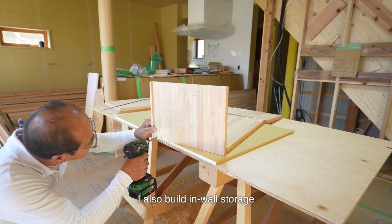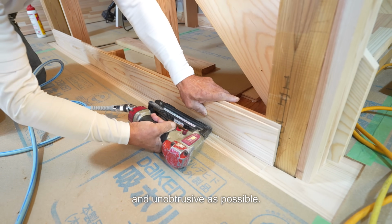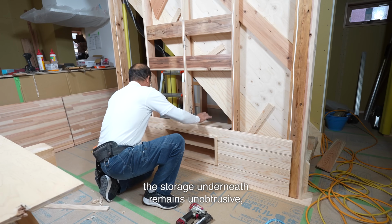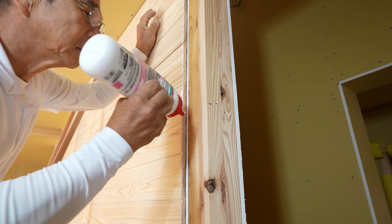I also build in-wall storage under the TV, designed to be as small and unobtrusive as possible. With a 75-inch TV mounted above, the storage underneath remains unobtrusive, allowing the TV to stand out.